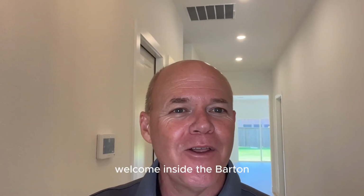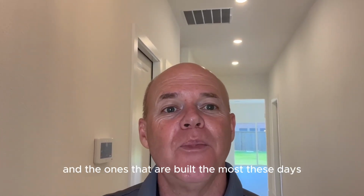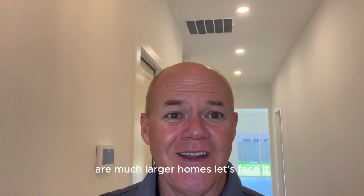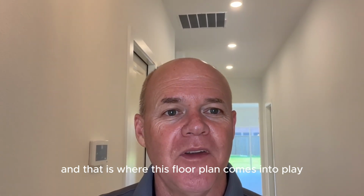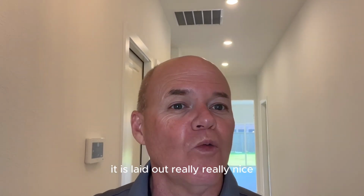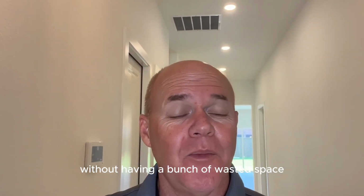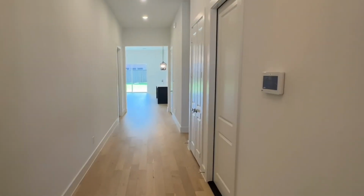Welcome inside the Barton. I know a lot of the homes that I feature and the ones that are built the most these days are much larger homes. Let's face it, that's not what everybody needs and or wants. And that is where this floor plan comes into play. It is laid out really nice, offers plenty of space for everything you need without having a bunch of wasted space for things that you don't. So with that in mind, let's take a look around.